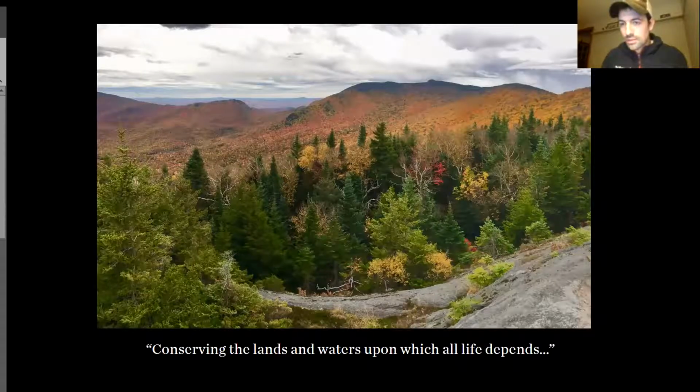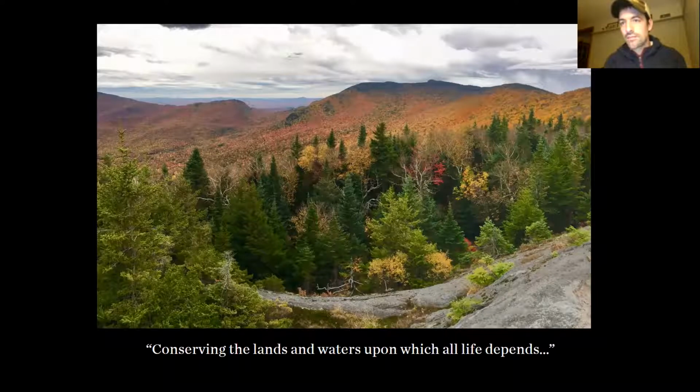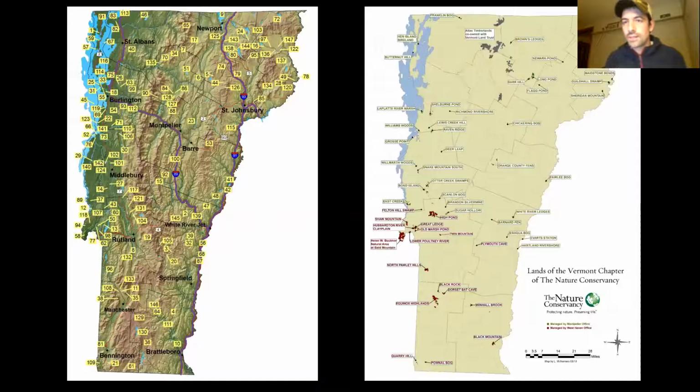But I also should probably just quickly introduce the Nature Conservancy. We are the world's largest conservation organization, and we've been in Vermont for over 60 years. We just celebrated our anniversary last month. Our mission is to conserve the lands and waters upon which all life depends. And most people, rightfully so, associate that mission with land protection. We have a big history of protection work in the state of Vermont. We've helped protect over 300,000 acres. We currently own 30,000 acres in 56 different natural areas, all of which are open to the public. And we have a great statewide footprint.